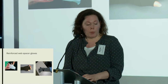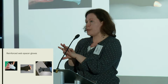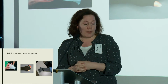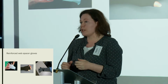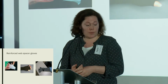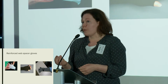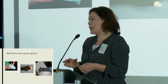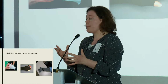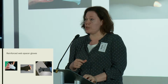So we've developed what we call the reinforced web spacer glove. Working with the knitting company, they've reinforced the web spacers so that there's more pressure right down in the web spaces. These gloves are available in a Coolmax material, which is light and breathable, but also a viscose material, which gives a little bit more protection to the hand. They can be half-fingered and also full-fingered. If people choose to have them full-fingered, we can also add silver so people can continue to use touch-screen devices. And the idea is that the web spacer gloves can be used on top of the dressing glove. And these are machine washable.